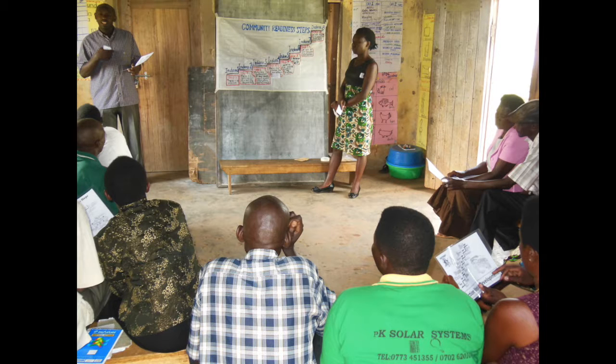The success of the rural placement has resulted in international students coming to Mbarara to participate. To address this, a cross-cultural workshop has been developed and introduced. Here in the picture, students from Harvard, Saskatchewan, and Somalia engage with Ugandan students in this cross-cultural workshop.